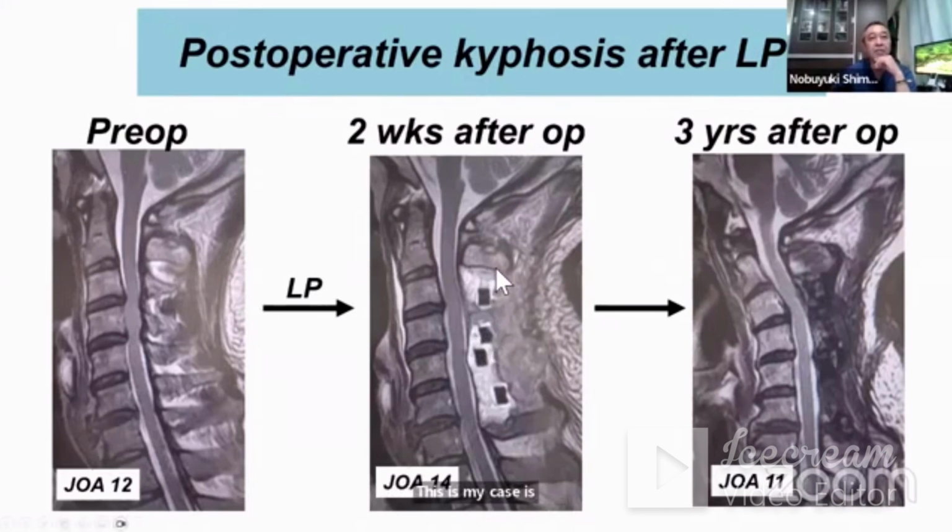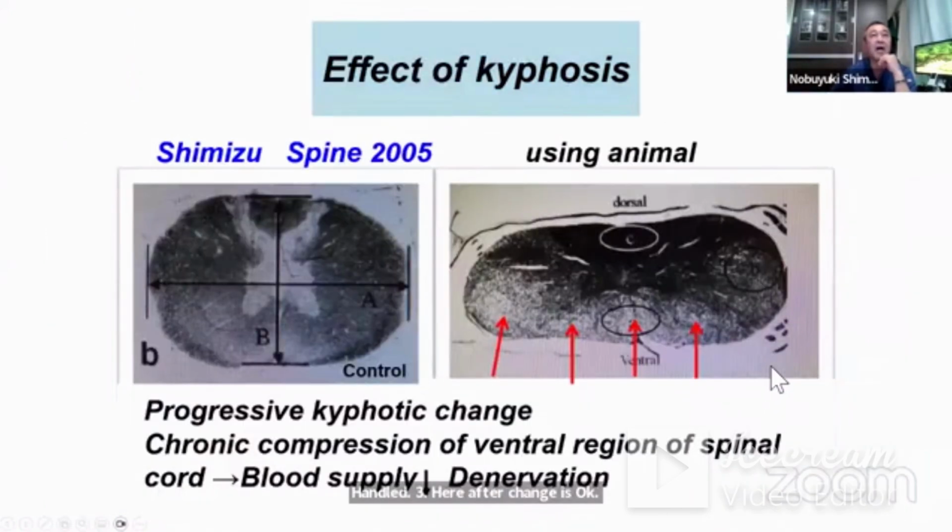Posterior decompression was performed, and 3 years after, kyphotic changes occurred, and the patient deteriorated. But the point of the kyphotic change after laminoplasty is a chronic compression of the ventral region of the spinal cord. It means a compression of the anterior spinal arteries. So decreased blood supply is related to the denervations.